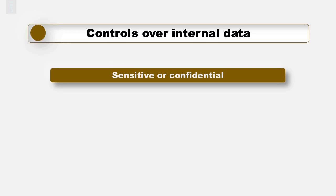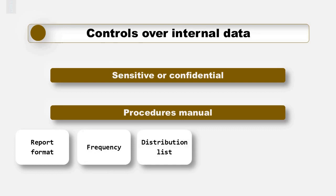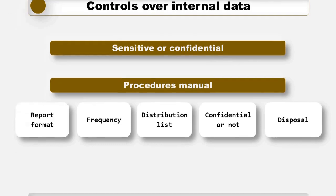Typically, organisations may well have a procedures manual which sets out the controls for distributing internal data. This could include the format of the report, the frequency of them, who should be included on the distribution list. It will make clear as to what information is regarded as confidential and whether any paper documents could be binned or require shredding. In addition, it would be normal for employees to be contractually required not to divulge any confidential information that they are privy to.